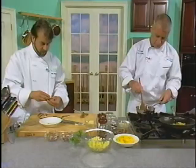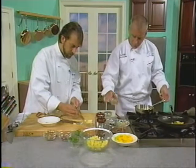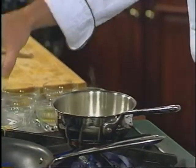So I'm just sweating this. Okay. I'm going to add a little vinegar. And I'm going to put these guys on too. Add my veal stock.